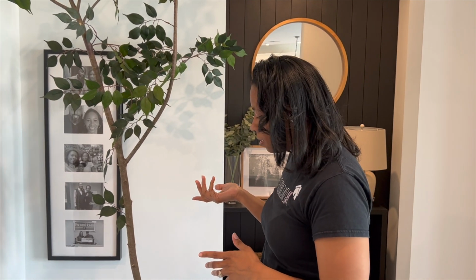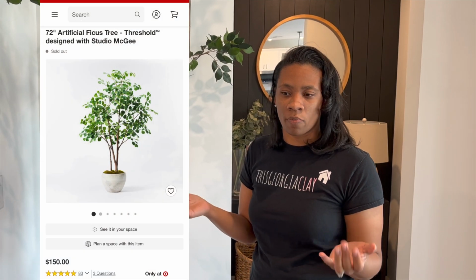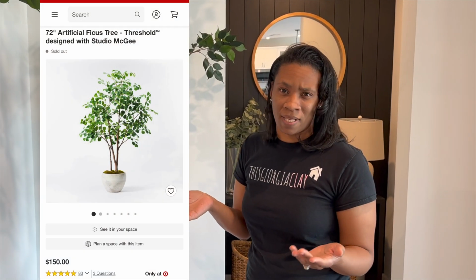So we wanted to make sure that we added that. But I think it's really beautiful because this type of tree, I was looking at inspiration. There was a Studio McGee tree, also some Pottery Barn trees, but they range from like $200 to $500 for a really nice, full, tall, high-end looking one. And the one that I found that was really nice and full, that was the cheapest, was a Studio McGee one from Target, but it was like $170, and I wasn't gonna pay that for a faux tree.